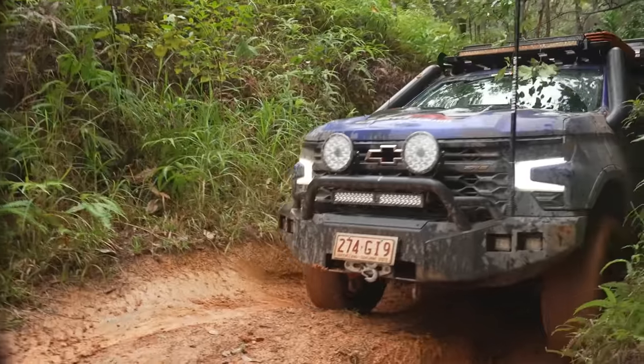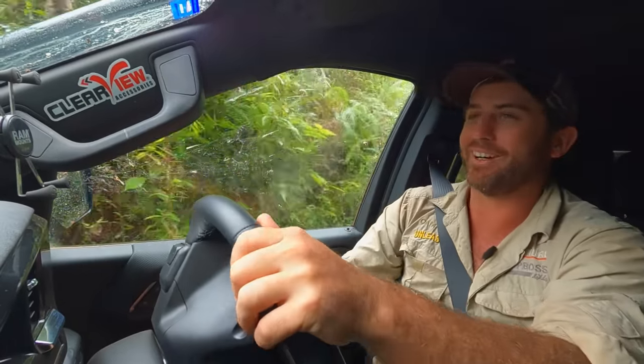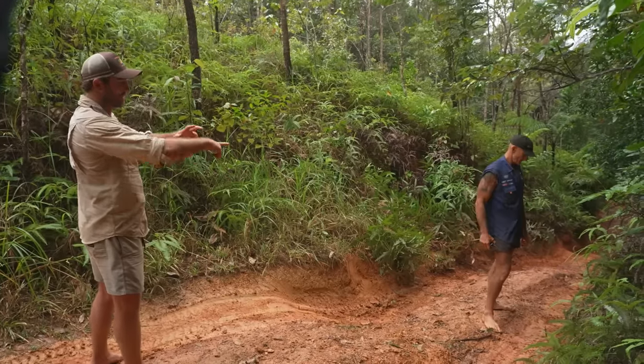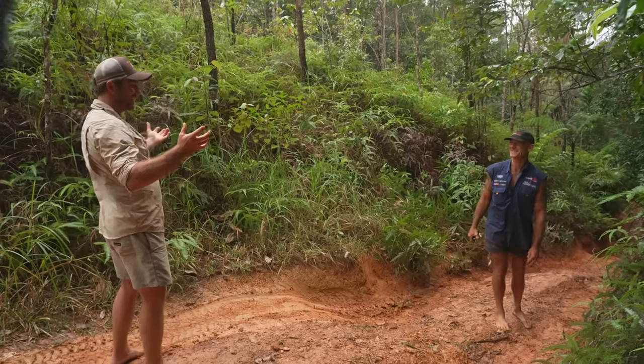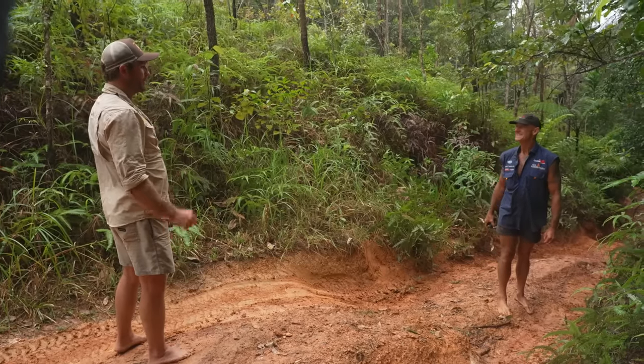That got violent in here. That just ripped the wheel out of my hand when I was driving. Oh, really? Violent. You can see the wheels hit there too. I was just controlling with my foot.